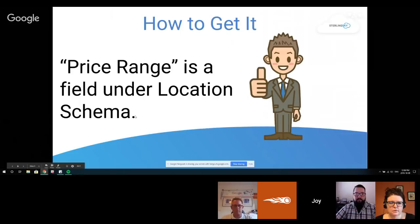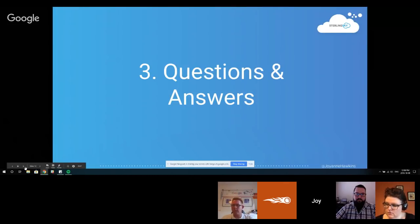How to get it. It's a field that is nested under location schema. So you have to have proper location schema on your website in order to get it, and then make sure that the price range field is filled out. I swear about 90 to 95% of the ones I look at don't have this field included at all. So that's a good tip there.